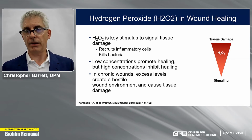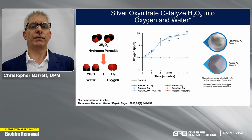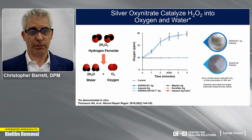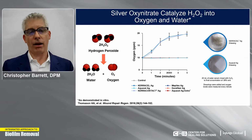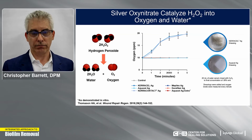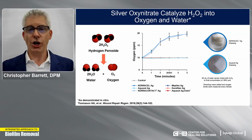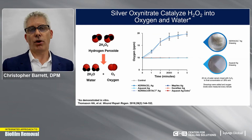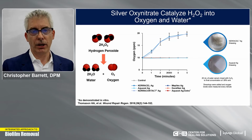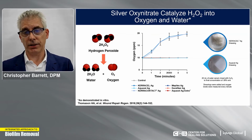The problem with excessive amounts is, again, we cause repetitive inflammation, which prevents wound healing. The beauty with silver oxynitrate, with the antimicrobial product that we're discussing, is that when it comes in contact with hydrogen peroxide, it breaks down hydrogen peroxide into oxygen and water. This is oxygen that the wound can actually use for healing purposes. There is no other silver dressing on the market that can make that claim or offer that benefit. So you have a product that's not only a very effective antimicrobial, but actually produces oxygen by breaking down excess hydrogen peroxide in the wound bed.